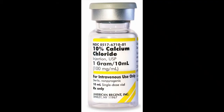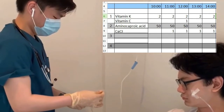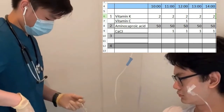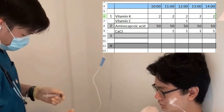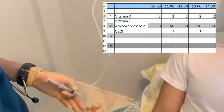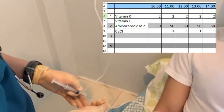Calcium chloride. The usual adult dose of this preparation varies from 5 to 10. Medication part: during transfusion, we will also use these 4 medications to enhance the replenishment of blood in the patient's body until 2 p.m. For the first, we use vitamin K, which is given to the patient at 2 milliliter every hour till 2 p.m. And second is vitamin C, given 1 milliliter once at 12 p.m.